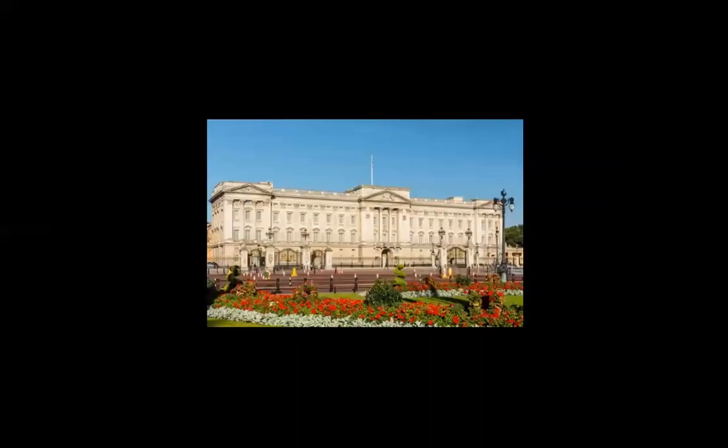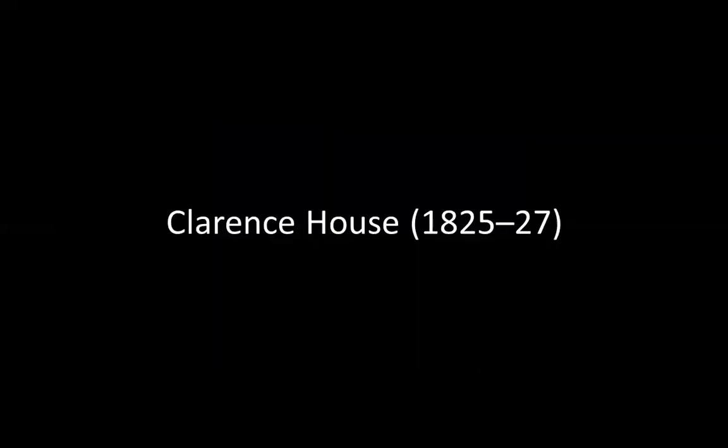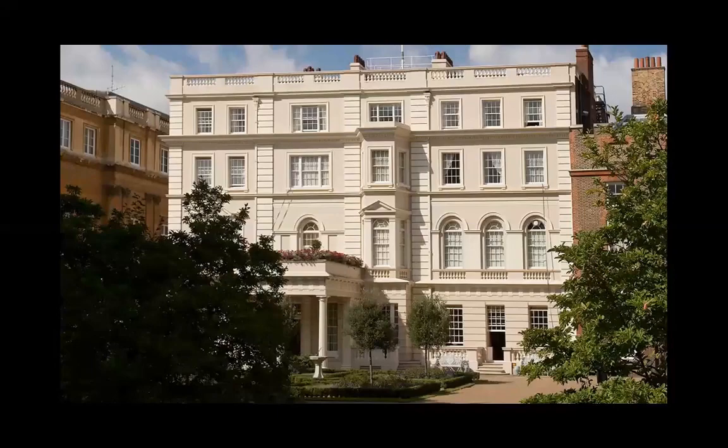So this was the part of Buckingham Palace that John Nash did, the western facade, but he also did some other things. It wasn't very clear to me which ones. The Clarence House, 1825, 1827. So he was active until his death, as many architects are, actually. It's a privileged profession in a way. When many people retire at 60-something, architects go on and on almost forever.